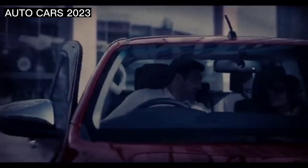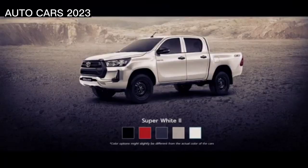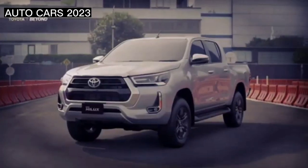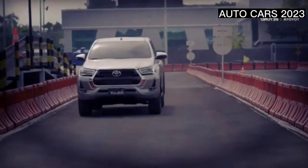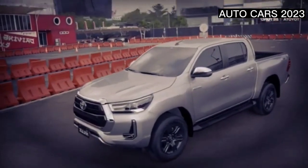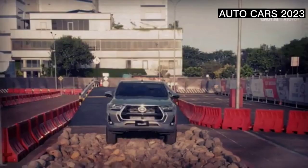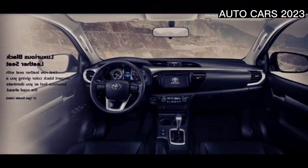This can be seen from the embedding of a large trapezoid-shaped black grille design with a silver frame. The headlights look fierce, with LED lights which are also used in the fog lamps. The use of LED lights is not only pinned on the front, the rear lights and brake lights also use LEDs. The bumper also carries a new design that aligns with the grille design. In addition, the new Toyota Hilux also uses black rims measuring 17 inches which emphasize its tough aura.